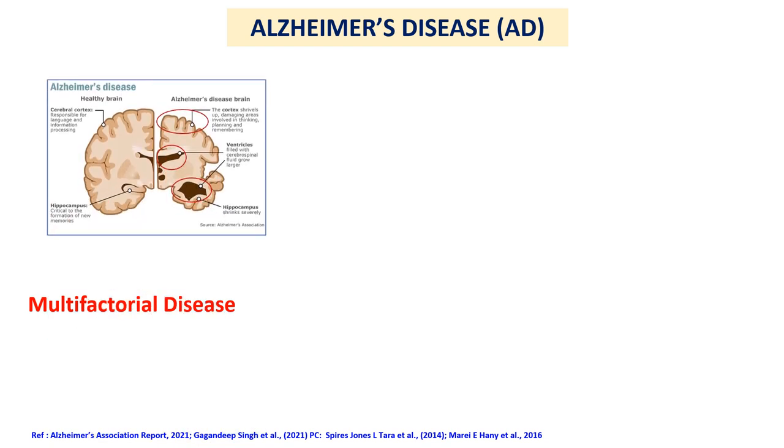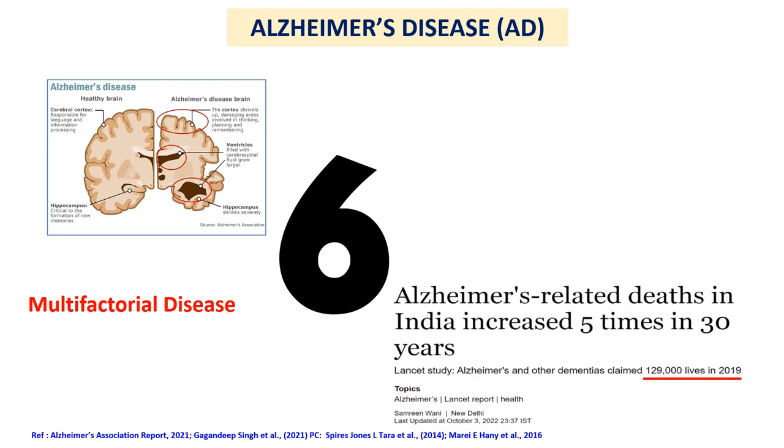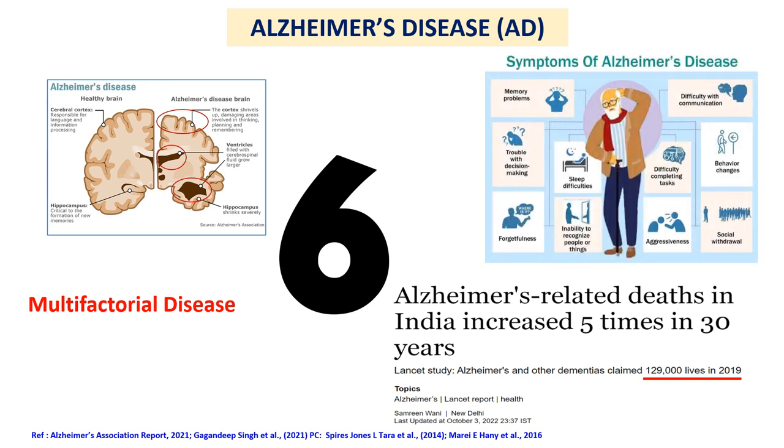Alzheimer's disease is a neurodegenerative disease that affects different regions of the brain such as the cortex, hippocampus and ventricles. It is the sixth leading cause of death in the US, and an increased mortality rate due to AD was also observed in developing countries like India. The main clinical symptoms of AD are impaired memory and cognition, behavioral changes, and difficulty in speaking, walking and swallowing.